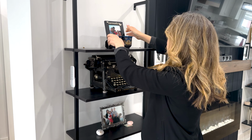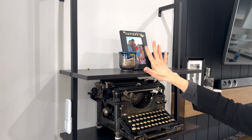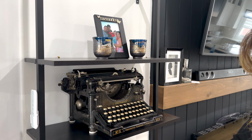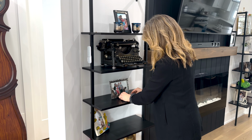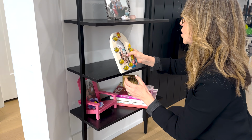So I'm going to just start building like this. So again, I might have multiple items. So this shelf, I would do multiple items, single big item, multiple items, single big item, and so on. And you can see once you start taking it apart, there's actually quite a bit of space here. It just didn't feel like it before. I have really not taken away that much.